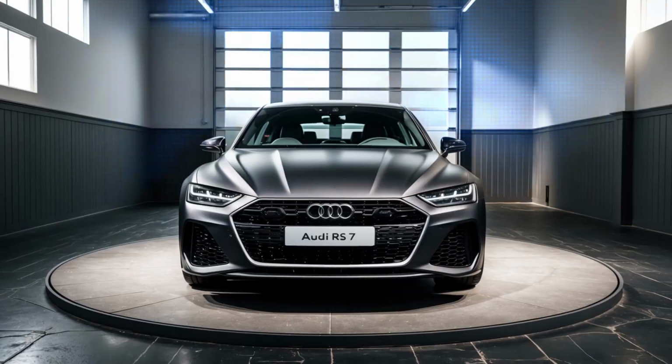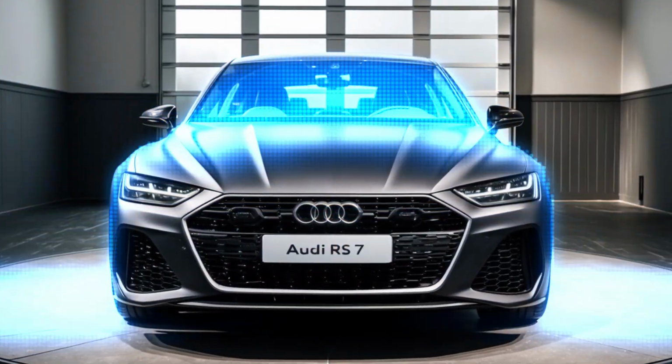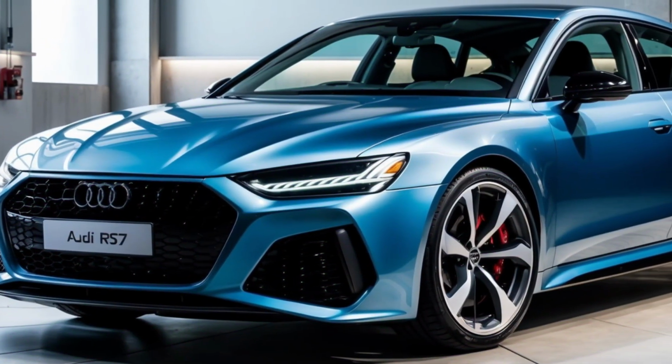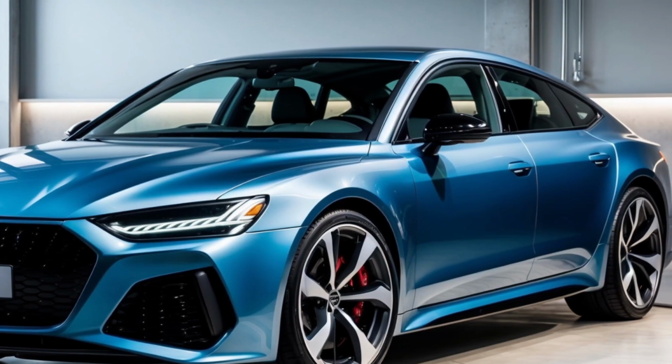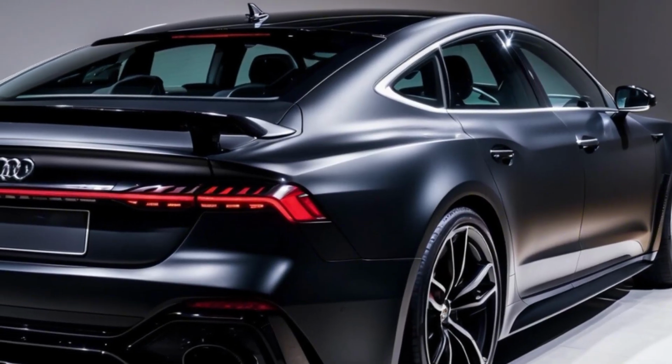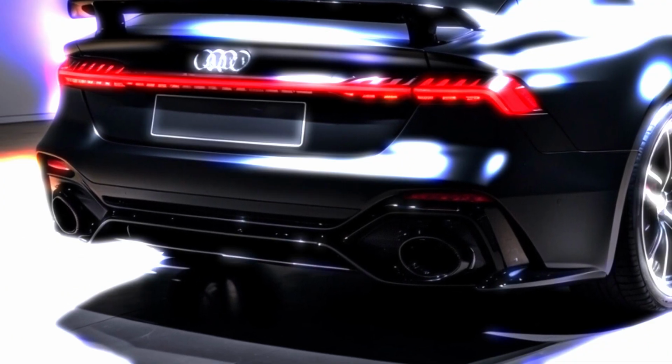We're ditching the flashy edits and loud music for a deep dive into a car that speaks volumes for itself, the 2026 Audi RS7 Avant. This isn't just a new model, it's a symbolic shift in Audi's high-performance landscape. Buckle up as we dissect the details and unveil the potential powerhouse hiding under that camouflage.